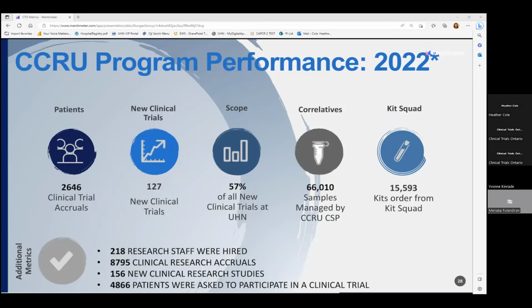And they do have a kit order team where, again, there's an online web system where they can track the kits that are ordered from them every single year. And this really helps to show that teamwork behind some of the metrics that we're reporting and the different places that we're pulling from.